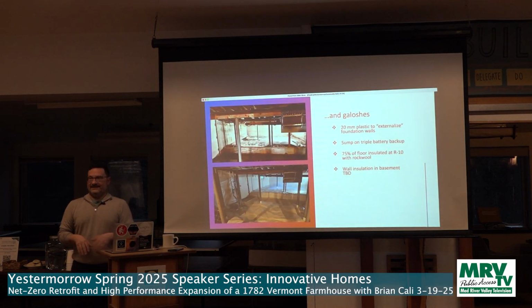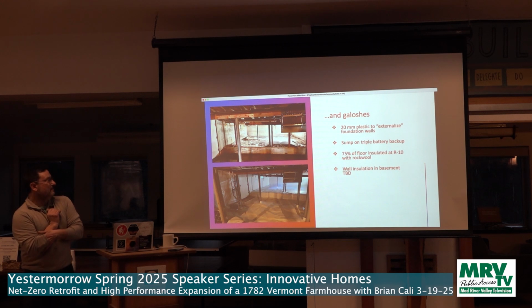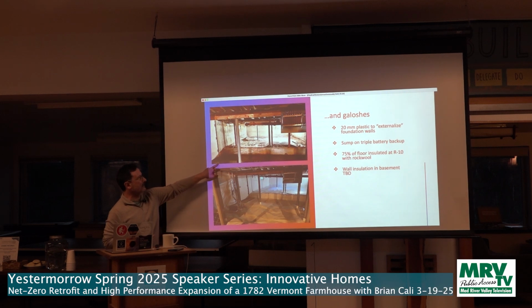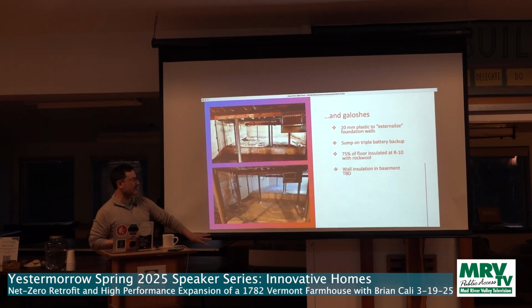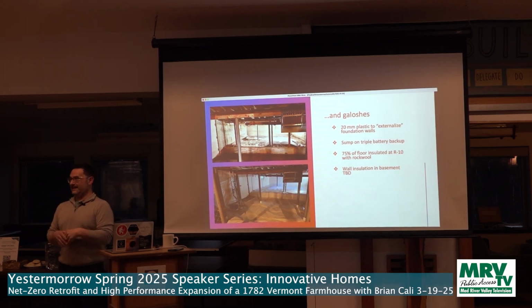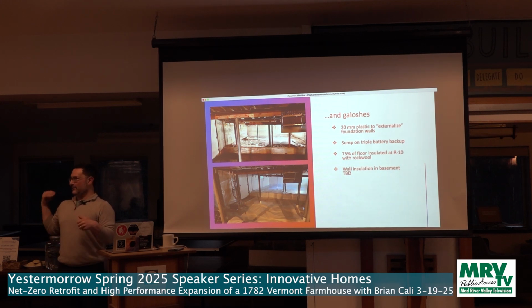And galoshes. I talked about that incredibly wet basement, so we had to go after that as well. In the upper picture is what the flooding looks like, and the bottom picture is after we put down 20 millimeter plastic, actually two layers of it, and taped everything up. There's now a good functioning sump pump in the lowest spot, which it wasn't before, and it's got a triple backup. There are three different pumps, and if one fails, the next one kicks in, and if that one fails, the next one kicks in, and we've got battery backup on that as well. And so that's been handy.